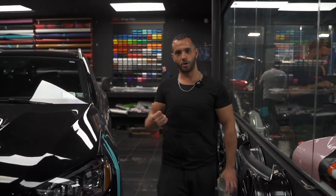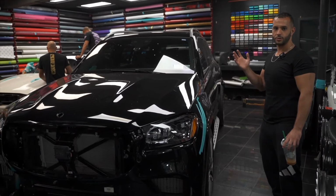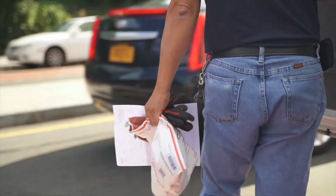You won't see dings, dents under the car, and it'll come out clean and pristine. GLS 63 is also back here in the wrap studio. It's fully disassembled. Next step, we're gonna apply the full clear wrap, as we told you, and we're gonna put this bad boy together and we're gonna give it to the customer.